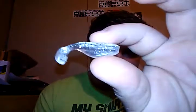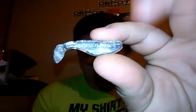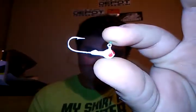But that was caught on a green pumpkin 1.5 swimmer. Probably, in my opinion, one of the best bluegill baits out there. I think it's an awesome bluegill bait. I love it with just a small jig head. I'll actually show you the jig head that I typically will use with both the 2-inch and the 1.5. Is that guy right there, a little red and white jig head.